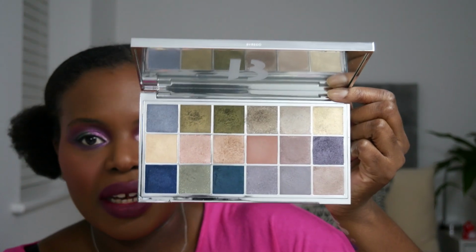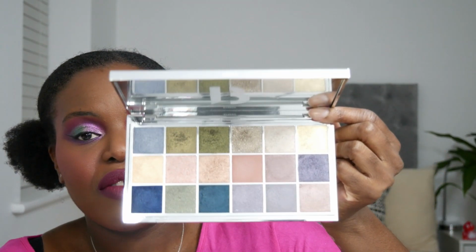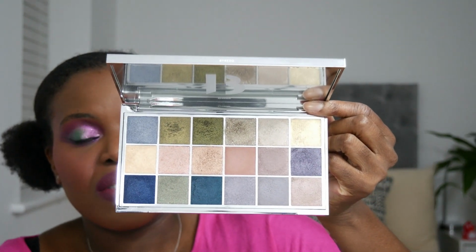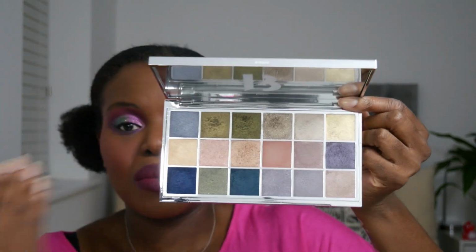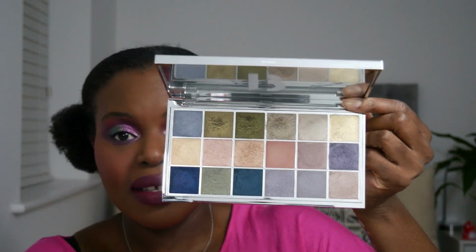I think it's stunning. And sometimes when they make these things in limited edition, I just feel bad for anyone who wasn't able to get hold of it, because it's just beautiful. I'm resisting the urge to dig my fingers in there and get a bit swatch happy. It falls into that category of I wouldn't declutter it because I couldn't buy it again. But I just wouldn't declutter it anyway, because why would you declutter this?